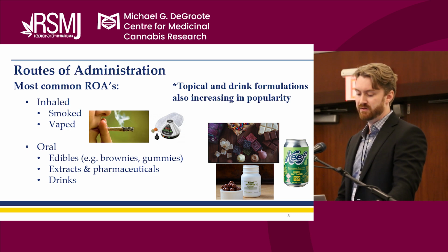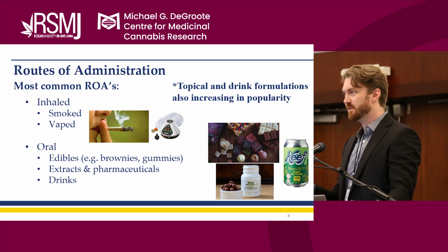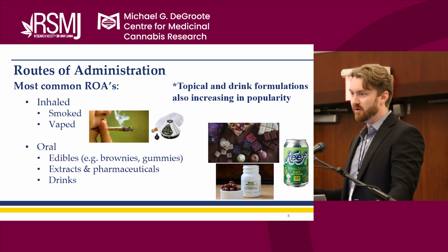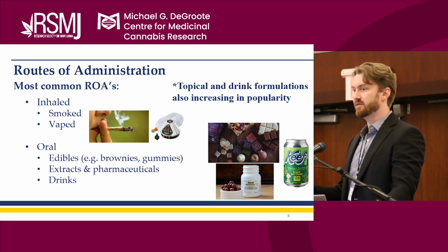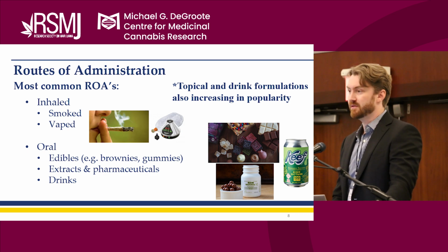We've recently been moving into doing a lot more studies with oral formulations. So as I said before, edibles: brownies, gummies, cookies, anything. I went to one of the stores in Montreal, and they had ramen that was infused with THC. So edibles can take many different forms. You have extracts and pharmaceuticals, things like Marinol. Sometimes we use that in our study because it's FDA approved and a different schedule than just regular cannabis. And then you can see drinks and nanoemulsions, other types of drinkable cannabis that have been coming on the market, and they have different effects as well.